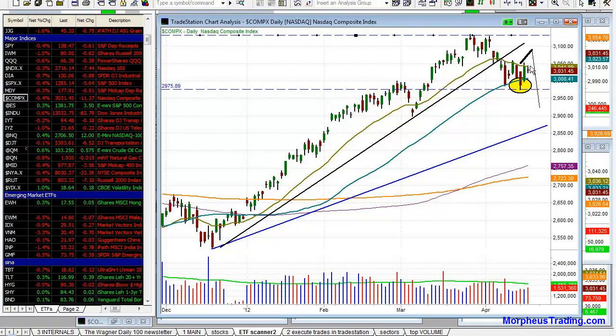Do we maybe probe above the 20-period moving average here, this brownish line? Do we just probe above it, set a lower high? Here's the higher high, here's the lower high, and then break down, break this swing low? Then we know we're in a confirmed trend reversal.